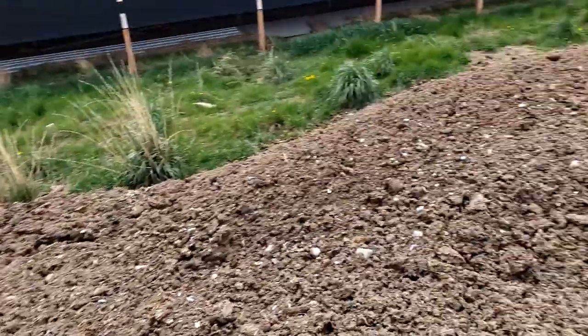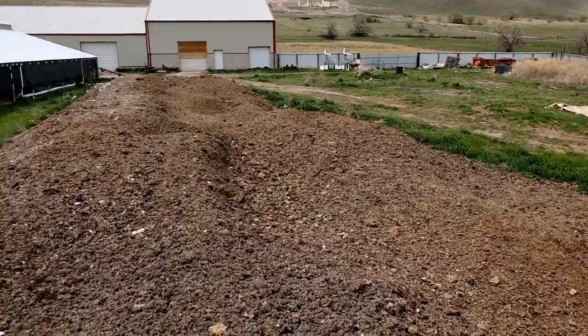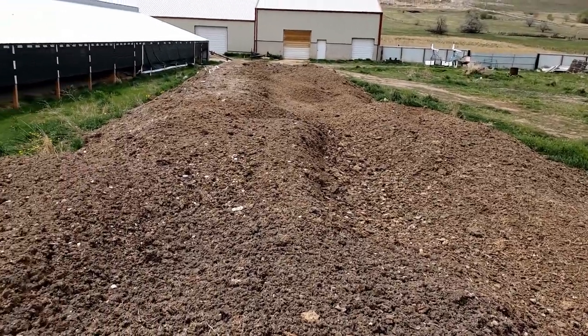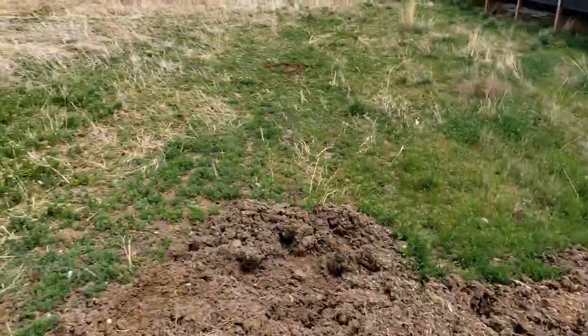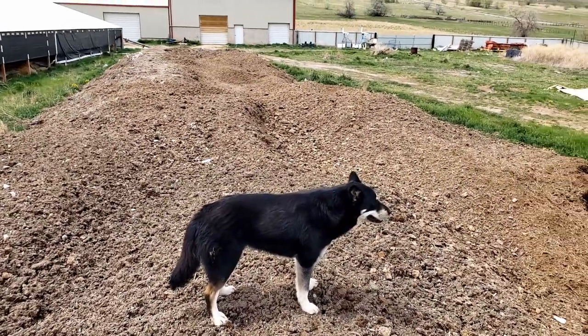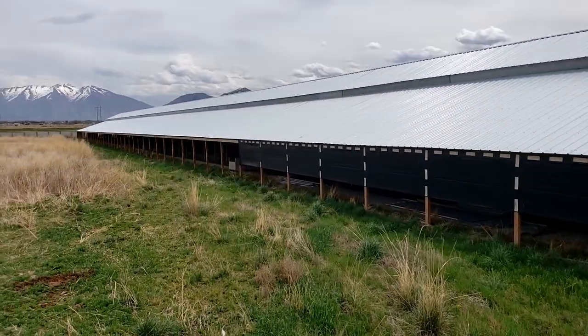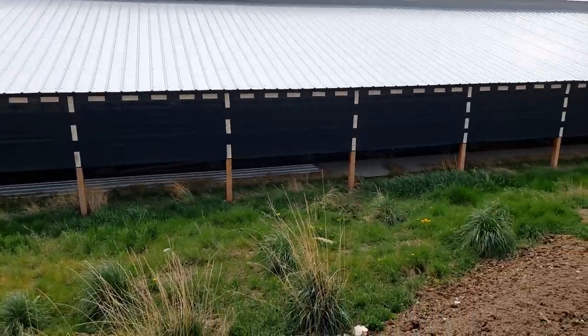But I mean, this is close to 120 feet long and over 30 feet wide at its widest point, about 4 or 5 feet tall. It's big. There's a lot. We're going to expand and fill this entire shed right here, hopefully in the next couple of years. I'm really hoping this year.